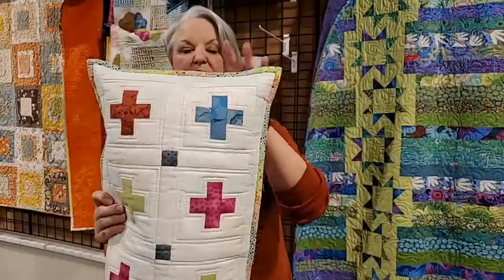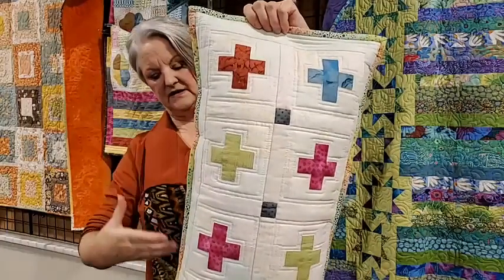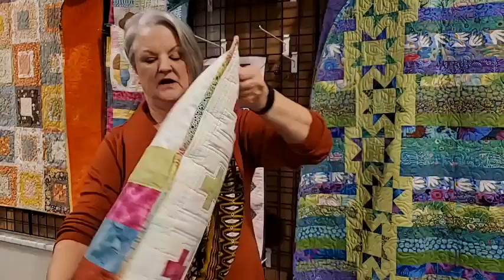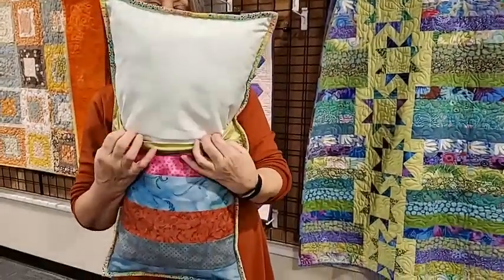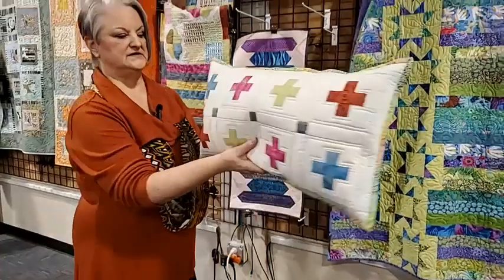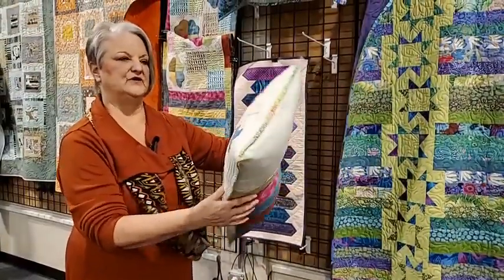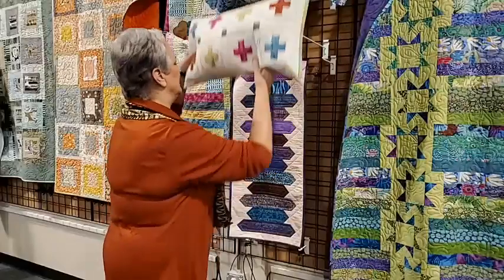This is a little rainbow bubble fabric that is designed on the diagonal. I finished this with a hidden zipper and then just that flange that covers it up. And this size is about a standard bed pillow. And if you get one that doesn't have a lot of stuffing in it, then it's not too overly stuffed.